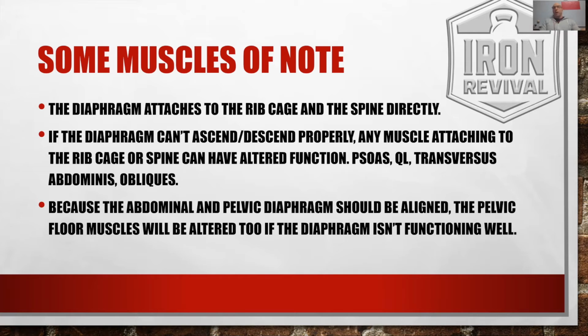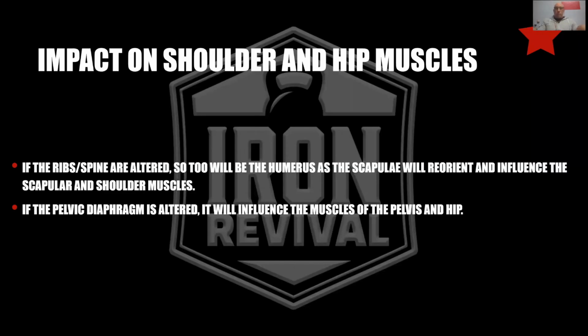And again, if you've got that puffed out chest, or if you're breathing through your belly, or if you're breathing too high in your chest, if you don't have that canister closed and you don't have that 3D breath, you're going to get some muscular changes or some bony changes or both. Okay. So the muscles that will attach to, let's say the scap is now out of position because the rib cage is out of position, the shoulder muscles and the scapular muscles that attach are going to have altered relationships.